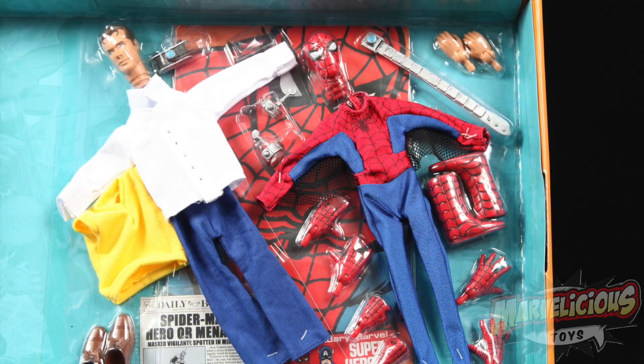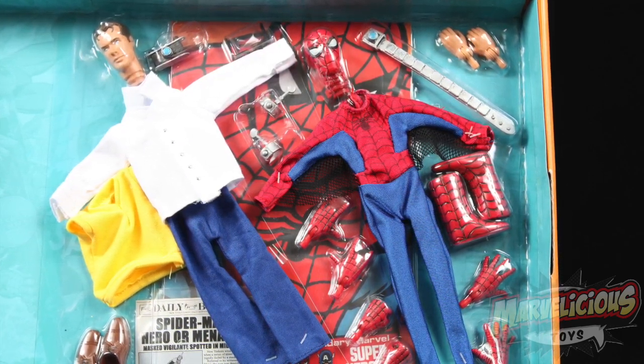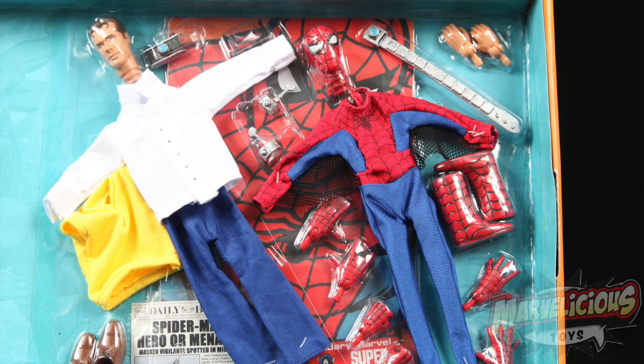These have swappable heads, and they really went back and researched John Romita Sr.'s art to figure out how to make this head look. And they talk about all the different ways John Romita had drawn it and how they had to decide which one. He comes with a pair of glasses that are hysterically oversized to barely fit on the head.